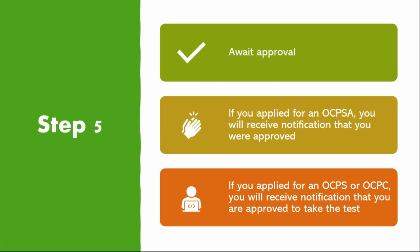Next is wait. You get to wait. Right now, there's a lot of people. We've kind of been overloading the system because we're trying to get as many people as we can credentialed. So it says 45 days, and it very well could take those 45 days.